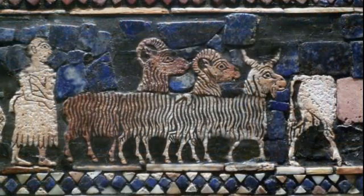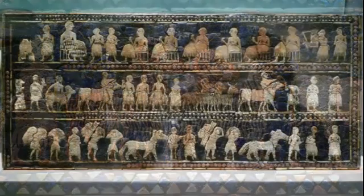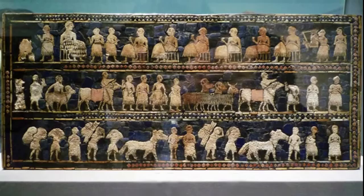These are people that might be bringing these animals to sacrifice. They might be bringing them as a kind of taxation. We really don't know, but people have hypothesized that this is showing a kind of collection, perhaps for the king, for the city. The register at the top clearly shows one figure that's more important than the rest.